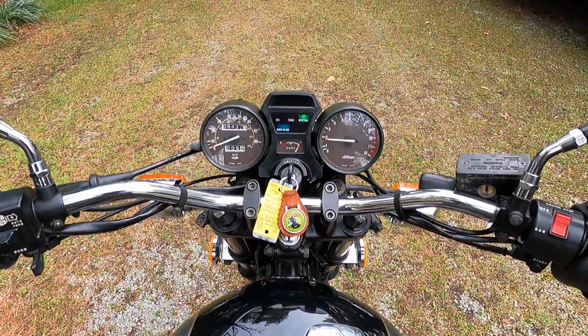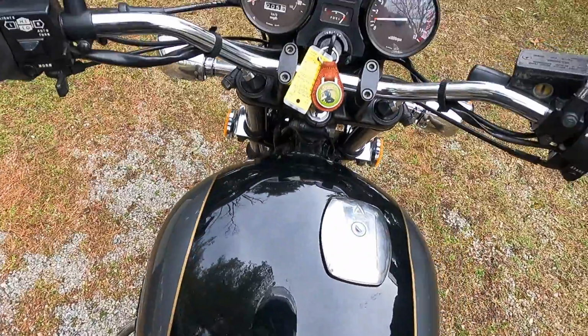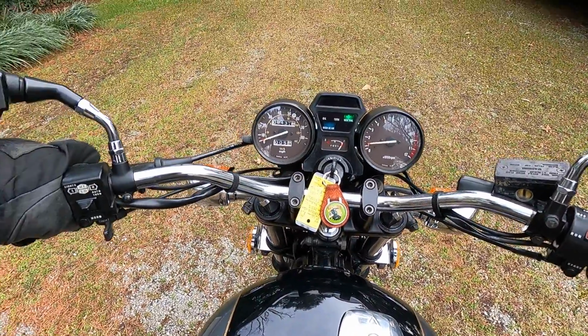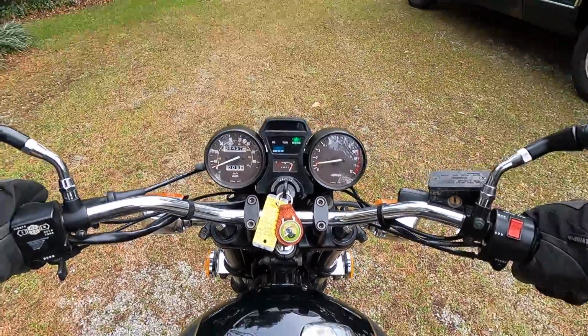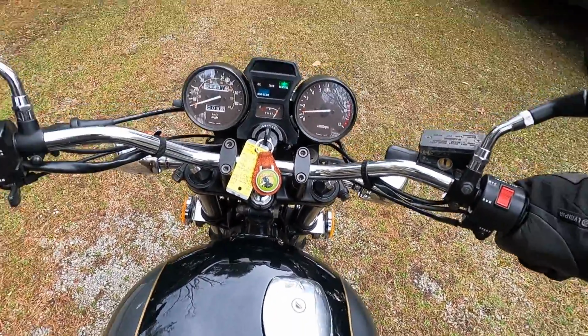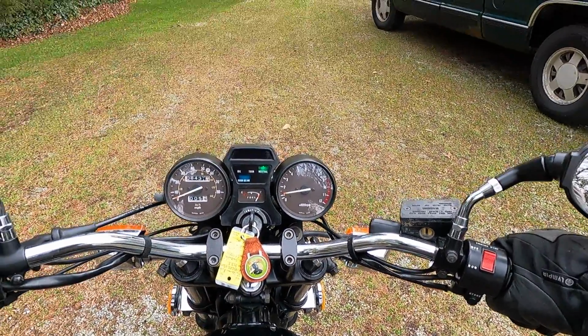And so we're going to just pull away right now. Again, this is colder weather than I like to ride this bike in, but this will give you an idea of the difference between modern fuel injection and this bike, which is carbureted. When you ride a carbureted bike in the cold, they hunt and pop when you start off.